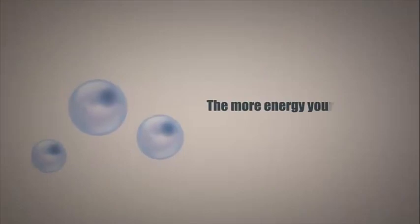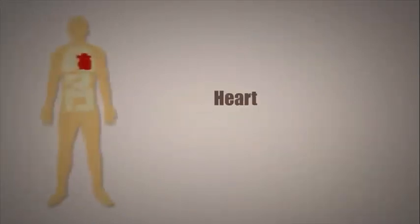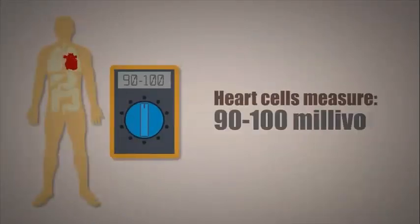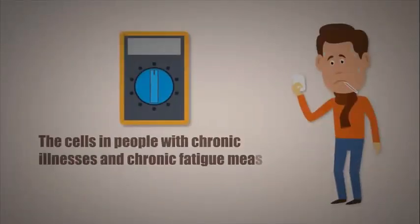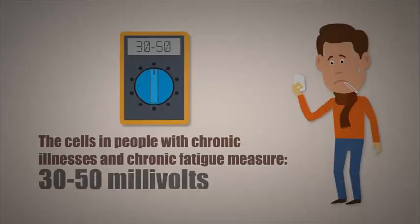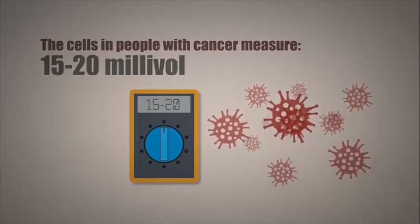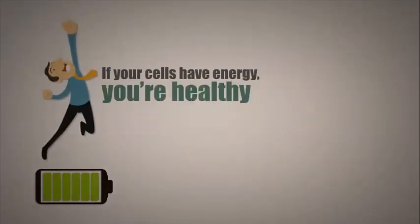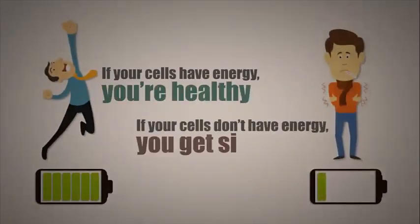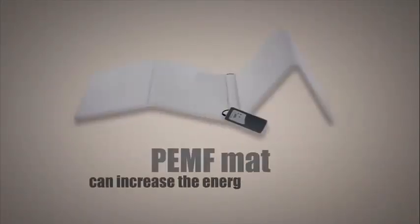The more energy your cells have, the healthier they are. Healthy cells usually measure from 70 to 100 millivolts. Heart cells usually measure from 90 to 100 millivolts. The cells in people with chronic illnesses and chronic fatigue usually measure from 30 to 50 millivolts. The cells in people with cancer usually measure from 15 to 20 millivolts. In other words, if your cells have energy, then you're healthy. And if your cells don't have energy, then you get sick. The good news is that a PEMF mat can increase the energy in your cells.